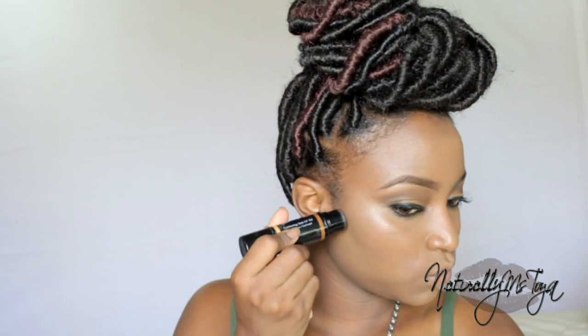To contour, I'm taking the darker side of the contour stick, and I'm just going to use that to create a shadowed effect around my face. I love the way this product just blends out easily without too much effort, but it still gives you that really nice chiseled jawline.